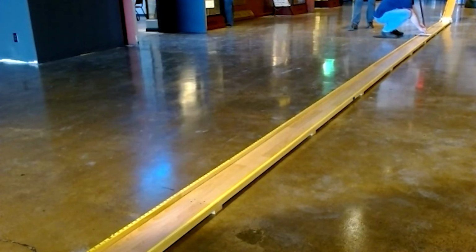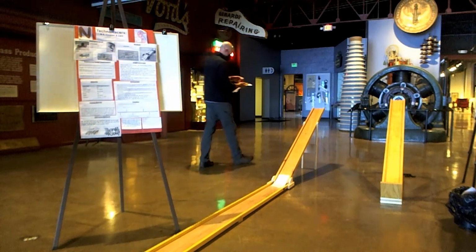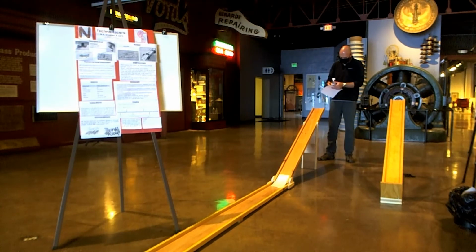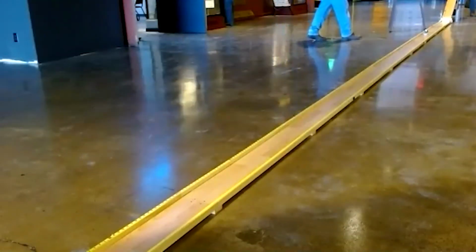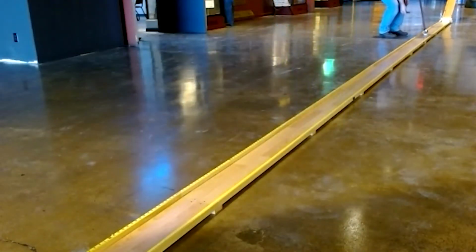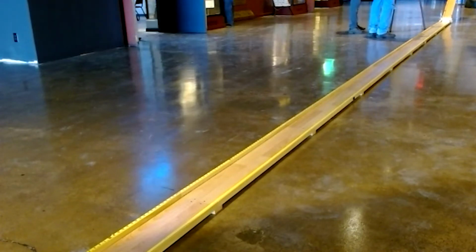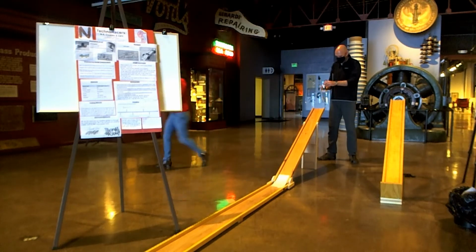Nine feet, 4 inches. Okay. 9 feet, 4 inches in that first run, Mr. Phil. All right. That helmet stays on. I know we're going to do better. Okay. Here comes run number two. Nine feet, 3 inches. Wow. Oh, that's about the same. Consistency.